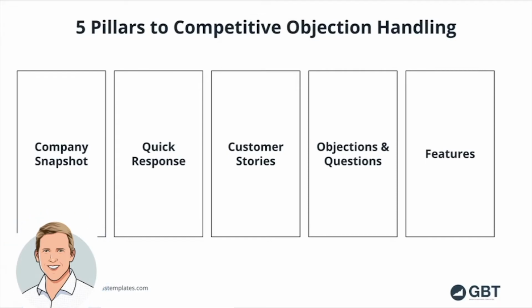You want to give your team an understanding of how big that competitor is: employee size, revenue, amount of capital raised. This gives you a sense of their scale, their ability to handle customer requests. The second is a quick response, often referred to as a quick dismiss. This gives your team the ability to brush off the competition at first request.